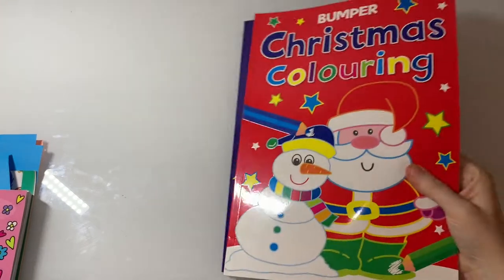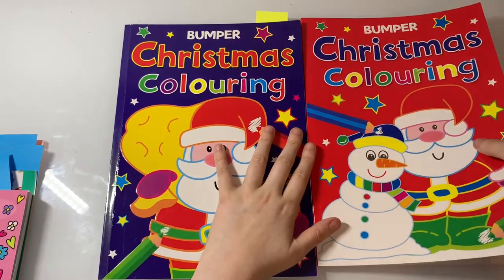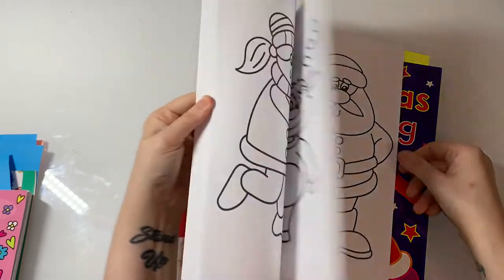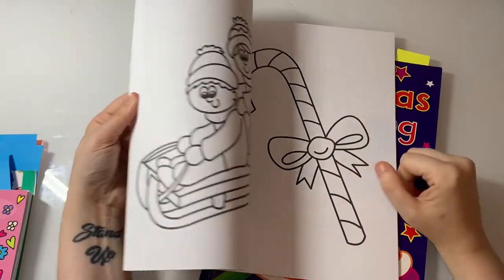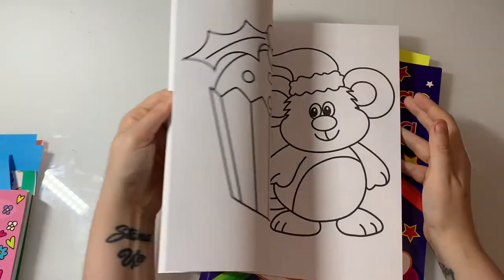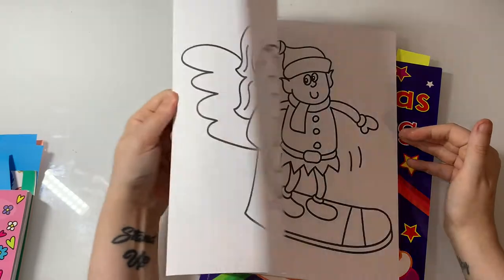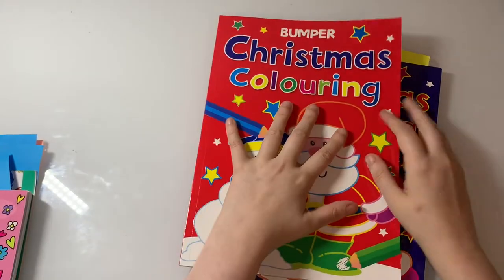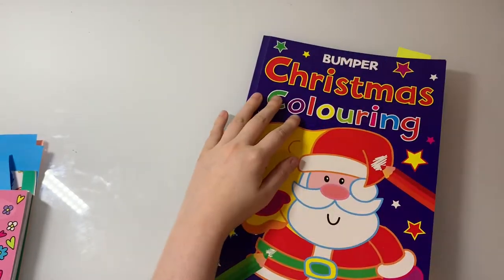These two are the same as the other two, like the same name, but they have different images in them, and that's Bumper Christmas Colouring. And I haven't coloured anything in this one. But the pictures are adorable, nice thick line art, and the paper's lovely in this book. But it is double-sided, so you can't use your alcohol markers, but I'm thinking you possibly could use your water-based markers in this book. Just be mindful in case it actually does bleed through to the other side. And I can't remember where I got this from. I think it was from B&M or The Works, one of them.